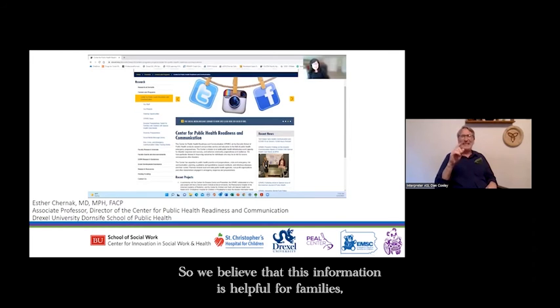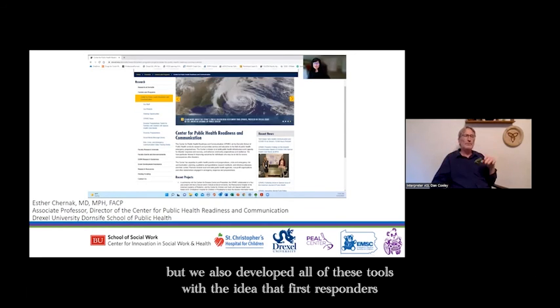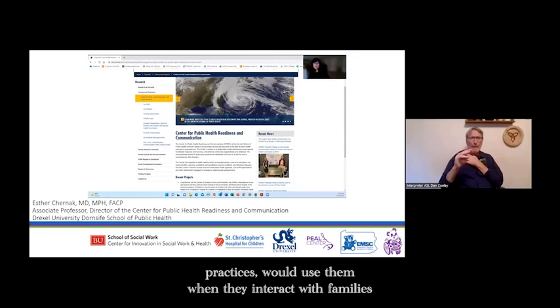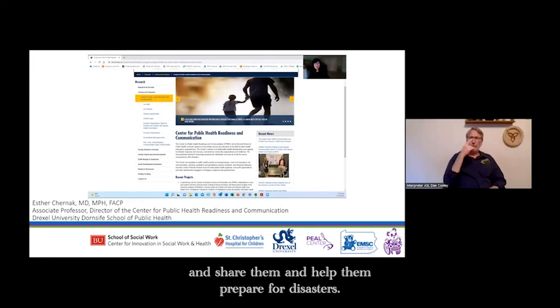So we believe that this information is helpful for families, but we also developed all of these tools with the idea that first responders and other health professionals, including pediatric practices, would use them when they interact with families, share them, and help them prepare for disasters.